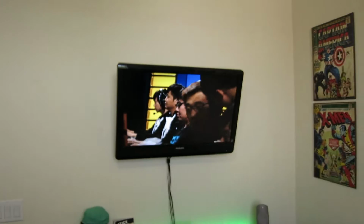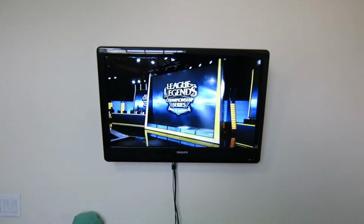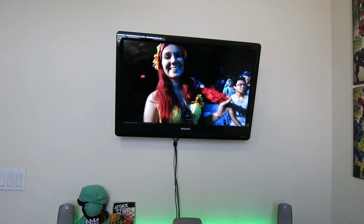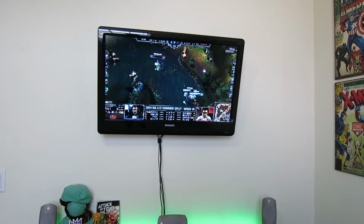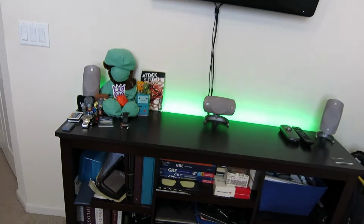So right away, we've got a 32-inch Philips LED TV. Nothing special, but what's really cool about this is how I watch Twitch for the most part. I have it set up through the Chromecast, and it's streaming via my phone. I find a stream and I can stream it off to the Chromecast, which is really cool. Right now I'm watching the LCS Summer Split in North America LCS.